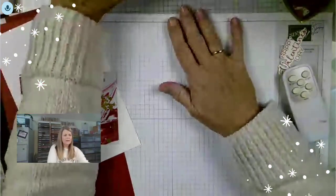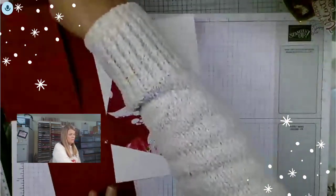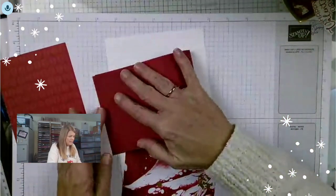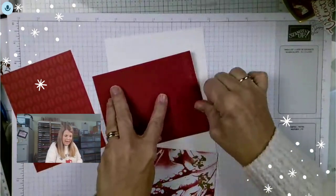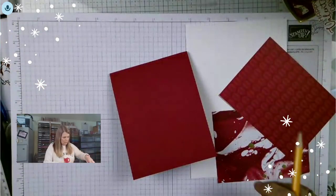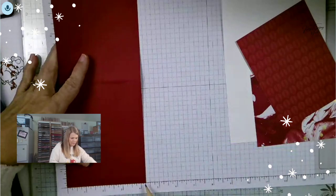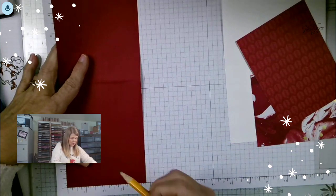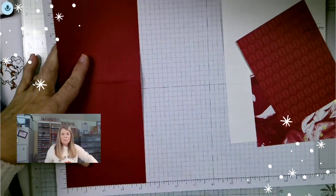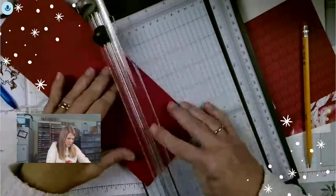Now, what we're going to do is start with a half sheet of the Real Red, and we are going to fold that in half. Now, I'm going to use my paper cutter here. I have a ruler on the bottom of my paper. We are going to mark this at the halfway point. So we're at 4 1/4, so the halfway point is going to be 2 1/8. Now I am going to place this in my paper cutter so that I'm going to go from the corner to that mark.